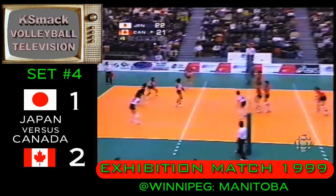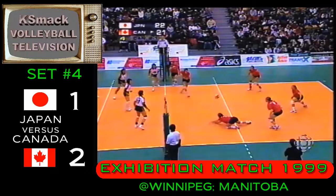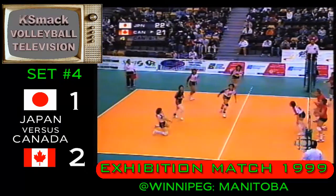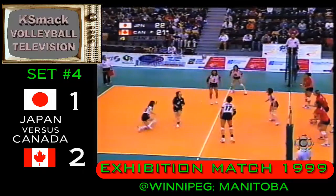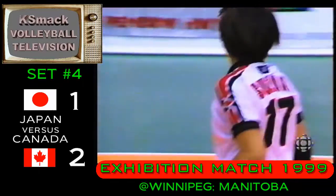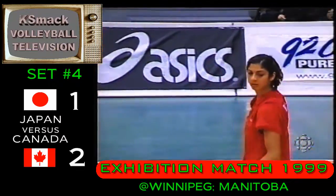21, serving 22. Isobe sets. Off the block. Good save by Bellini. Off the block and down on the Canadian side. Another point for Japan, up by 2, 23-21.